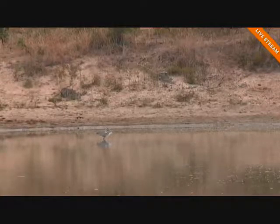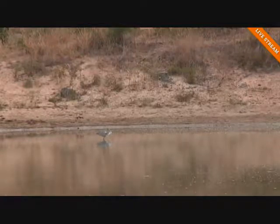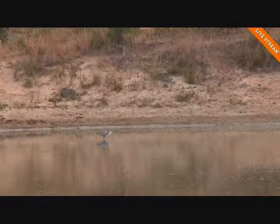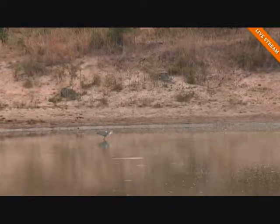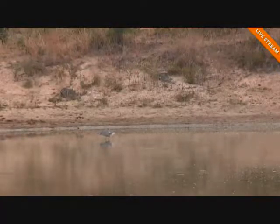Well, I've just heard an update on the radio now, and the tracks of the Kunyuma pride have been found. There's a lot of people looking for them to the north of us, and sadly the tracks are heading in the wrong direction. They're heading further north, so not towards us.